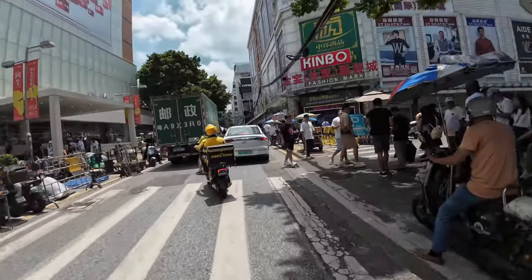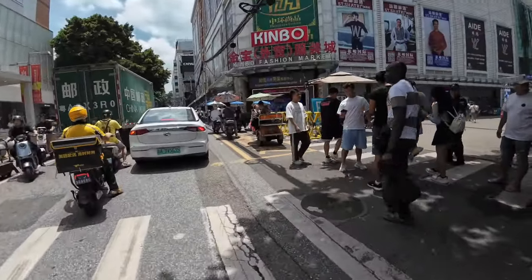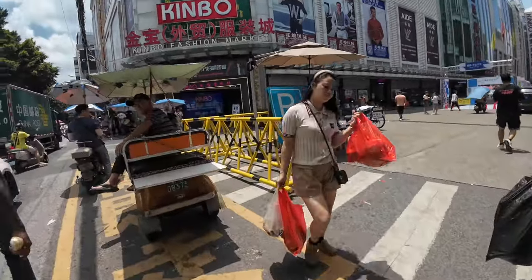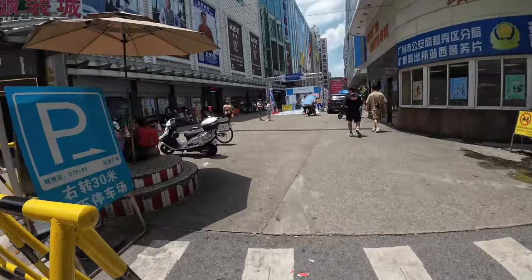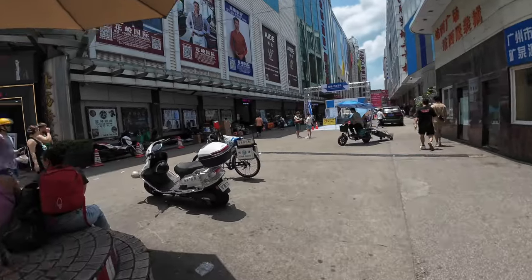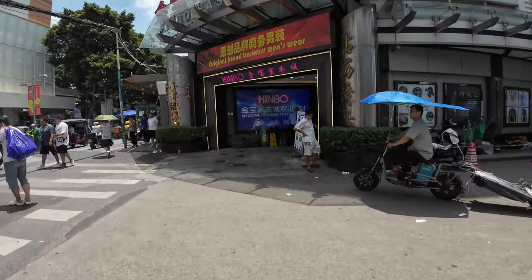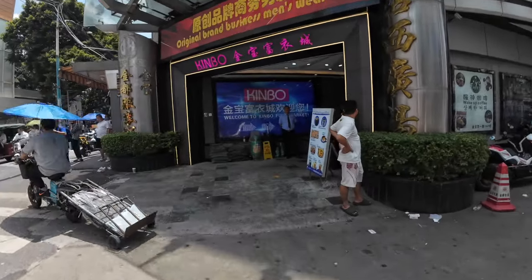Just about there, let's go. Okay, so welcome to the Kimbo markets here in Guangzhou. Now one thing people always ask me is, is it open? It's really a roll of the dice. During Canton Fair time, it was open for the first few days, but then from everyone telling me, it shut down for a while because we don't want this really attracting that type of crowd, the business crowd.